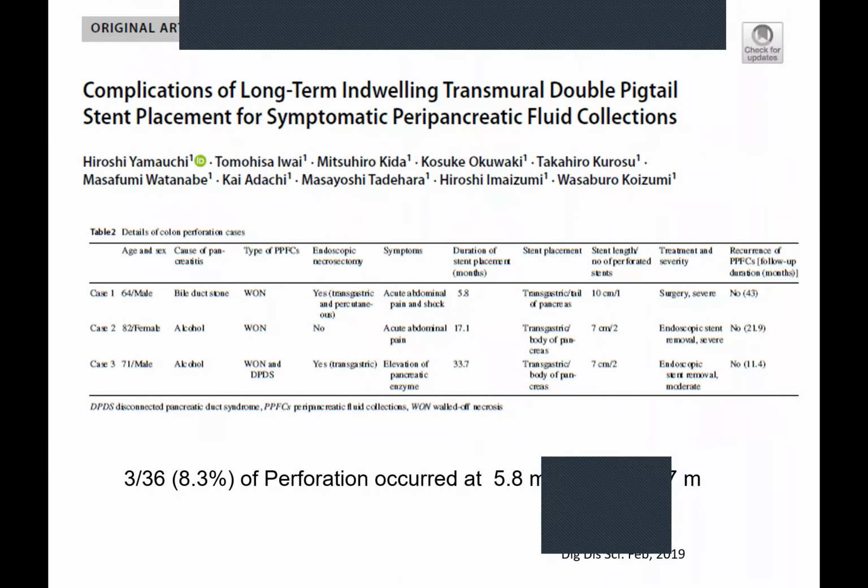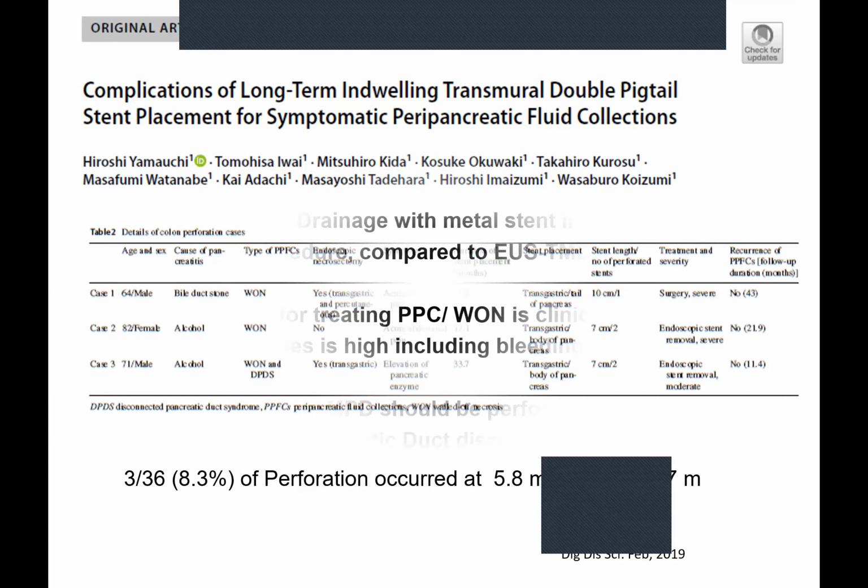However, this is our report. We have three cases of perforation because of the pigtail stent in long-term indwelling of the pigtail stent. So the perforation occurred at 6 months, 17 months, 33 months. So then maybe we should remove the pigtail stent, maybe at 1 year or 6 months. I cannot give certain data.